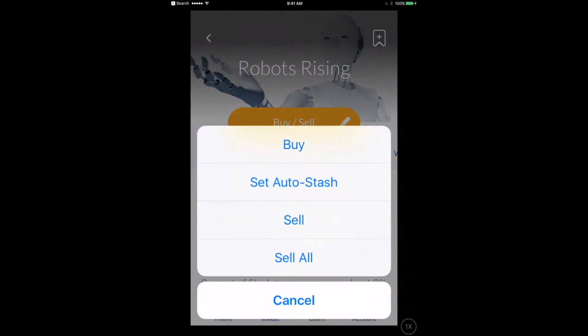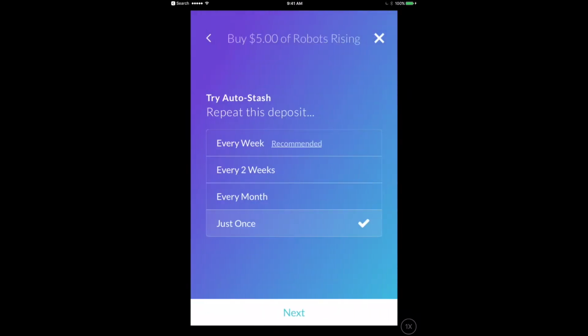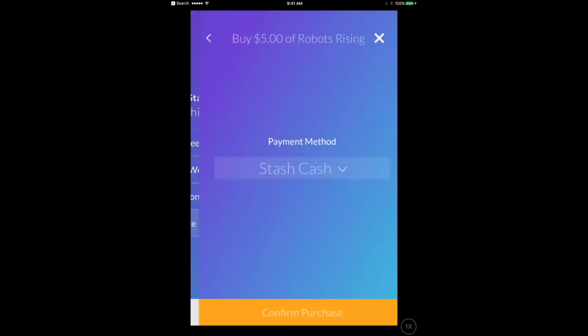So this is what happens. You can buy it. I'm going to go and put $5 in. As you can see, it tells me my stash cash that is available. I have $10 available. We're going to put $5 in. You just click next. I just want this to happen once. And then as far as a payment method, there's stash cash there. But if I didn't have any in stash cash, it can take it directly out of my bank account. But I have stash cash, so that's what we're going to be using.